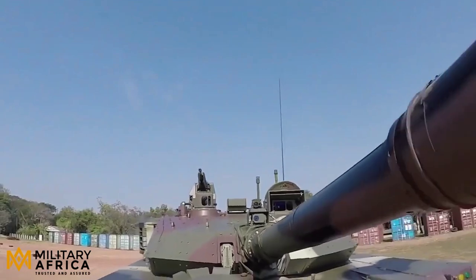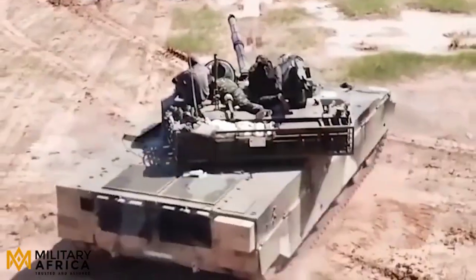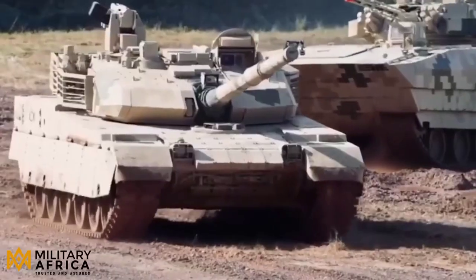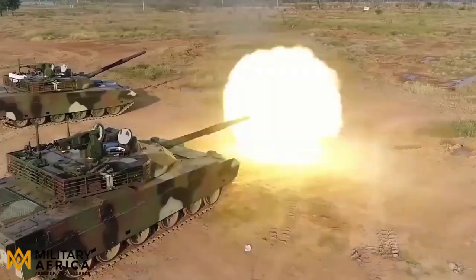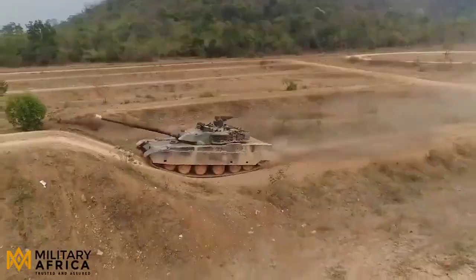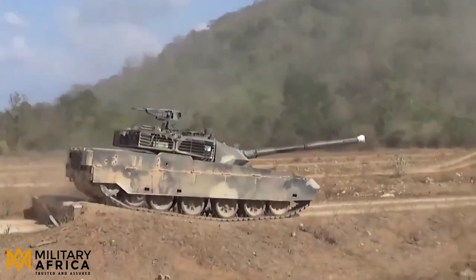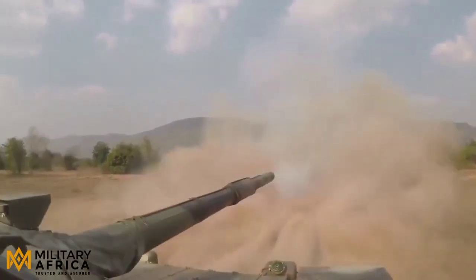The gross vehicle weight of the tank is approximately 52,000 kilograms. Informed sources claim that the ERA on the BT-4 has the same protection level as the Russian Kontakt-5. The 125mm gun can fire armor-piercing fin-stabilized discarding sabot rounds, high-explosive anti-tank, HEAT, warhead, artillery, and guided missiles. The maximum firing range of the anti-tank missiles is 5 km.